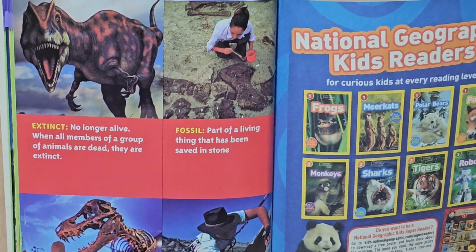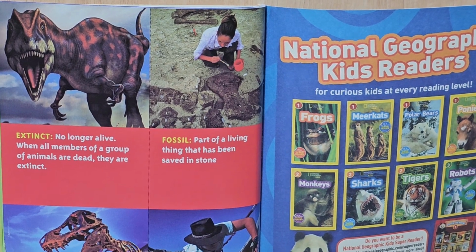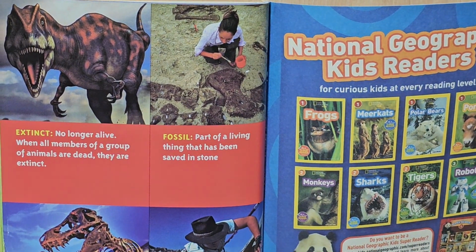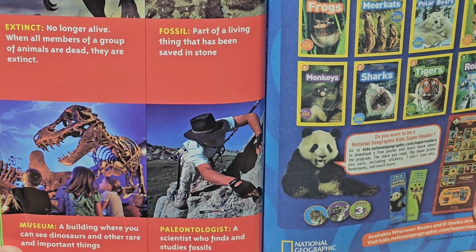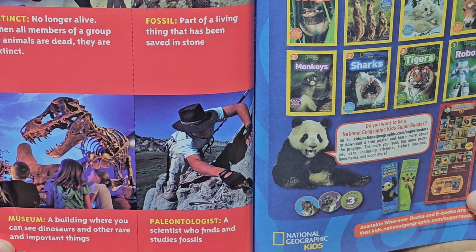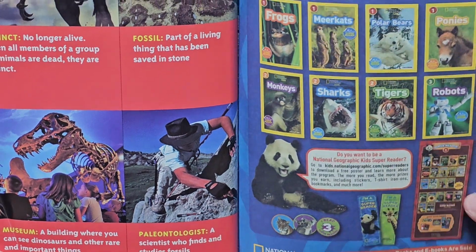Extinct: no longer alive. When all members of a group of animals are dead, they are extinct. Fossil: part of a living thing that has been saved in stone. Museum: a building where you can see dinosaurs and other rare and important things. Paleontologist: a scientist who finds and studies fossils. The end.